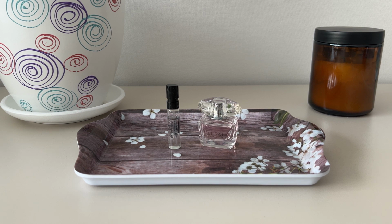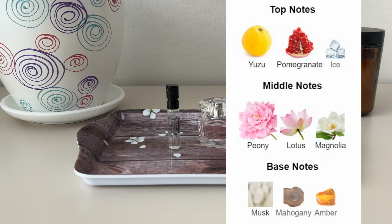Right off the bat, I'm gonna say that looking at the pyramid, it should smell a lot better than it does. If I were to imagine a fragrance with yuzu as a top note, I'd imagine a sort of sticky sour scent. However, it's very understated here in favor of the flower aspect, which I find a little bit annoying. Personally, I'm not a huge fan of strong florals.